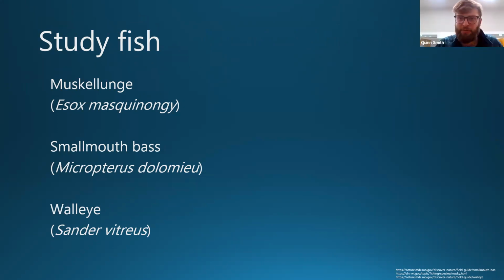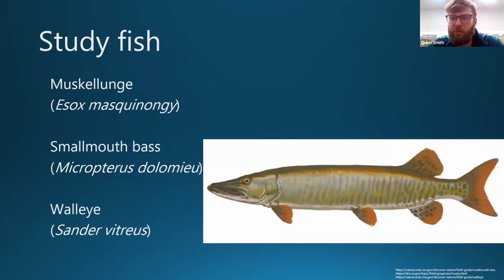All right, now for everyone's favorite part of the presentation, let's meet what kind of fish we studied here. First up is the muskellunge, or the muskie. This fish is shaped like a torpedo. It is really made for lie-in-wait ambush. Thinking about the coarse woody habitat we added, and thinking about our questions, we thought that muskies in this study may utilize that coarse woody habitat as an ambush site. So we thought that they would be highly associated with this coarse woody habitat.